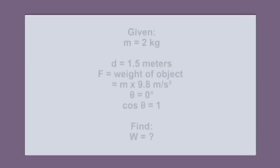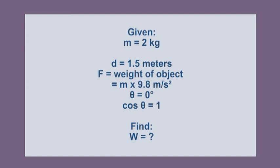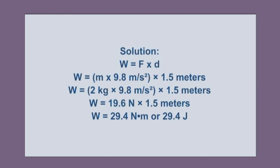Our theta is equal to 0 degrees, making cosine theta equal 1, because the object is being moved in the same direction as the force being applied to it. So solving for work, we get W is equal to F times D. W is equal to M times 9.8 meters per second squared times 1.5 meters. W is equal to 2 kilograms times 9.8 meters per second squared times 1.5 meters.